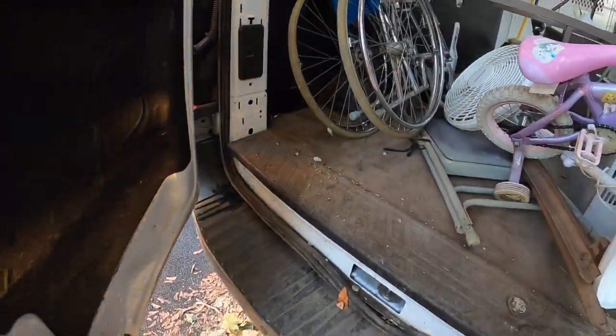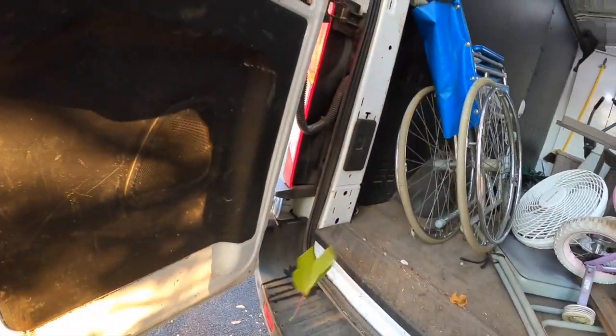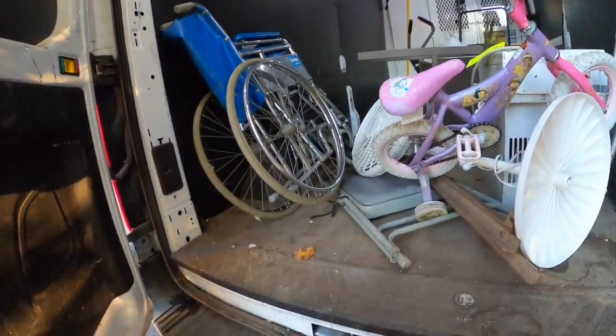Oh, I'm about to sit here and tear this tree apart up here.